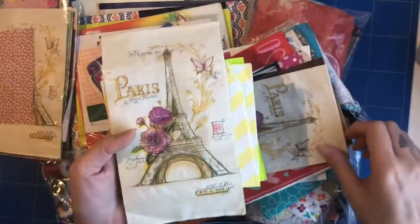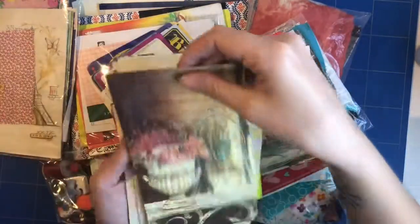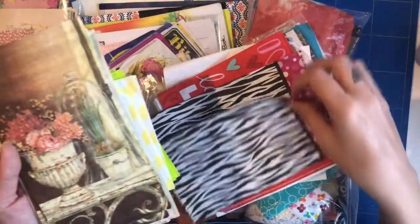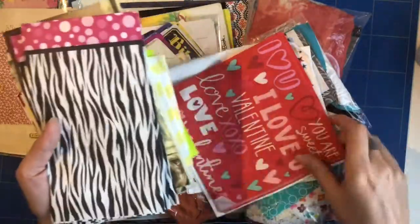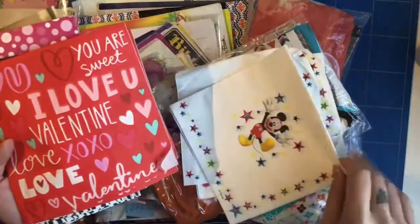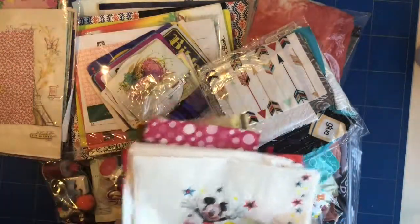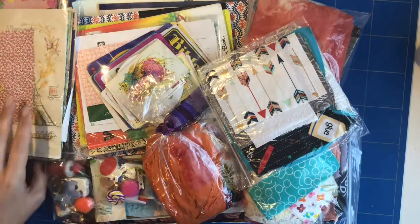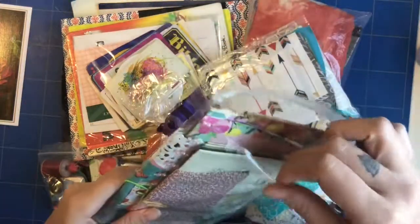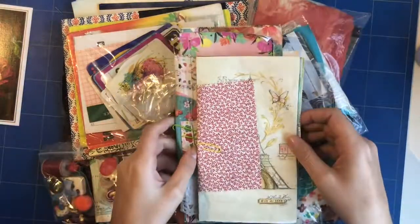You sent so many. Look at this, Paris. Beautiful. Thank you, Diane. Oh, love this one. Oh, these are so pretty. Wow, these are so different from all the ones that I have. So much fun. Mickey Mouse, look. I don't have a Mickey Mouse napkin. Cool, thank you. So let's go and just open pack by pack. Pack here. Oh, look how gorgeous she wrapped these.